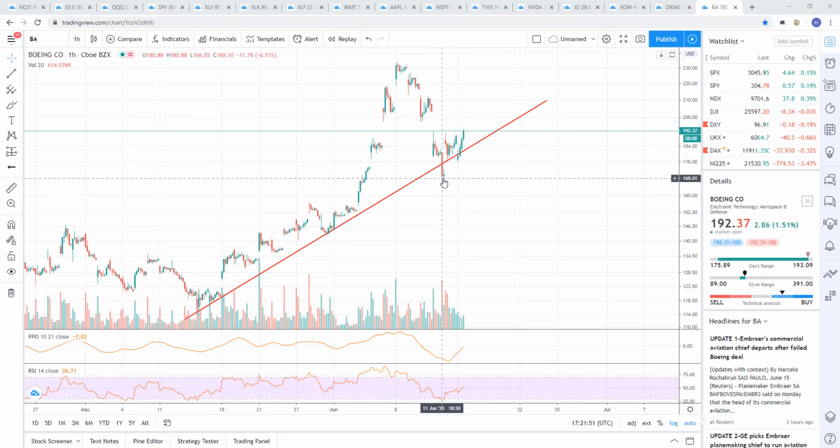We undercut the support right there and closed, but the following day recovered it. So you want to look for that. If you undercut something but then recover it the very next day or the very next candle, then that's a whipsaw signal. So you want to look for those. And today's still trading above support.